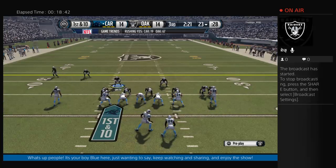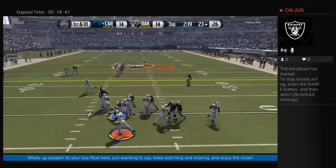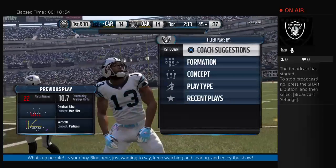The Raiders lined up in the nickel. First down at the 23. Benjamin's got the grab on the touch pass. That's reception number 2 for him.